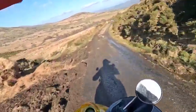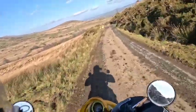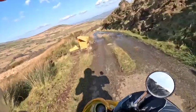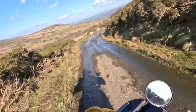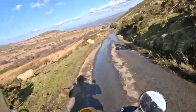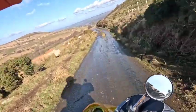Yeah, so we're going to carry on. Once you've gone through this little bit, it actually does improve, and we're going to go through a farmyard in a minute. And again, notice we've got grid boxes that have been provided, so that this being a proper road, people can actually get up here even in really grotty weather. Yeah, it's amazing, really. Look, more sheep.